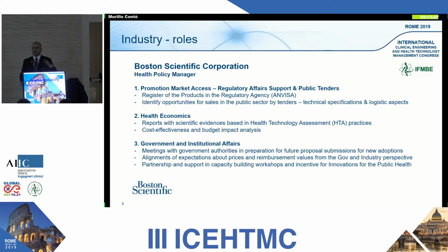Basically here are HTA activities, preparing reports with scientific evidence based on HTA practices, and also health economics analysis, basically cost effectiveness and budget impact analysis. The third is government and institutional affairs, with meetings with government authorities in preparation for future proposal submissions for the new adoptions of our technology, and alignment of expectations about prices and reimbursement values, trying to balance the perspectives of the government and the industry.